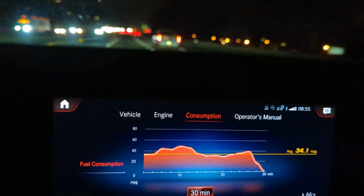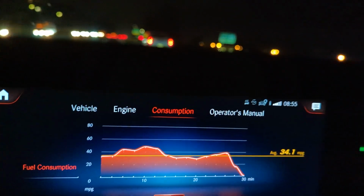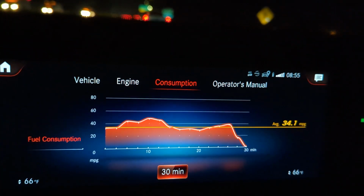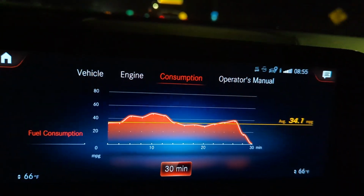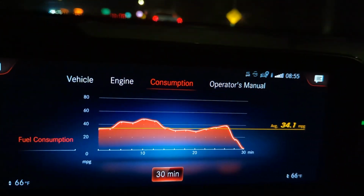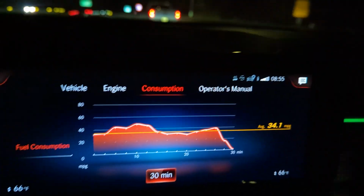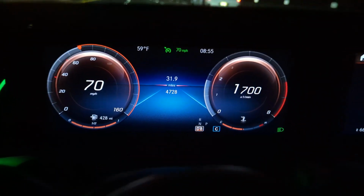This Mercedes has one of my favorite little graphical things for tracking fuel economy, and it is this right here, which shows us our average fuel economy per minute for the last 30 minutes, and you can see it start at the very bottom, and we're currently averaging 34.1 miles per gallon. We have gone 31.8 miles.